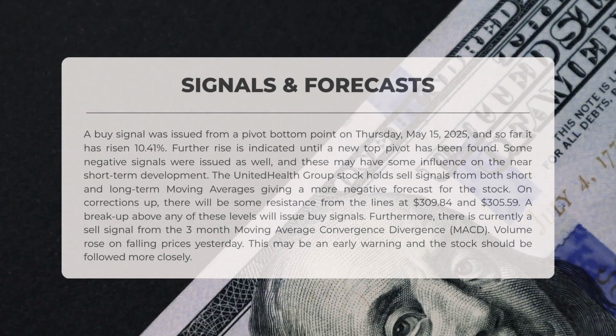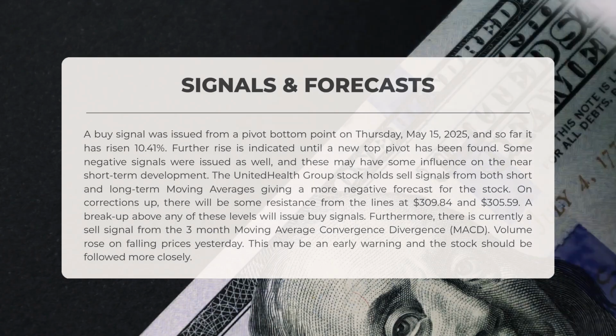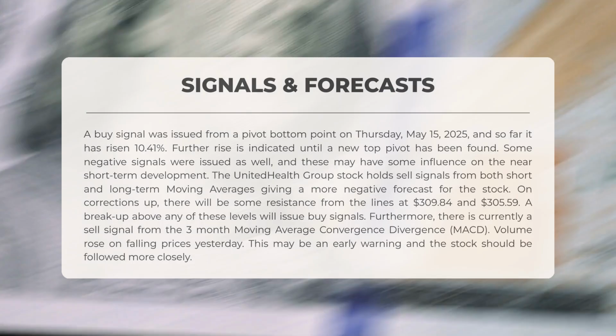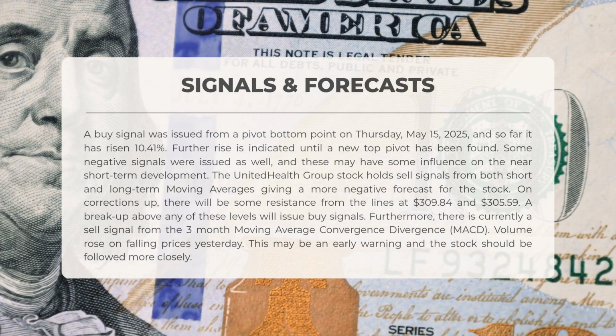The following signals have been identified for UnitedHealth Group. A buy signal was issued from a pivot bottom point on Thursday, the 15th of May, 2025, and so far, it has risen approximately 10.41%. Further increases are indicated until a new top pivot has been established. However, some negative signals have also been issued, which may influence the near short-term development.